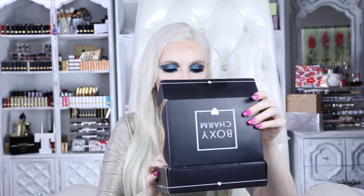Okay. Glow Charmer. After Glow. Okay, and the boxes, oh my gosh, I am already blanking. They always retail for a minimum of $100, and they are $25? Oh my god, no, $21. $21 for the regular BoxyCharm, and then you're guaranteed $100 or more in goods.